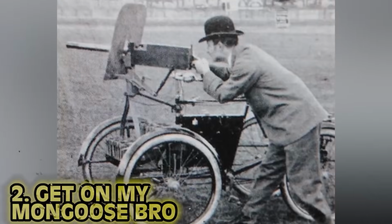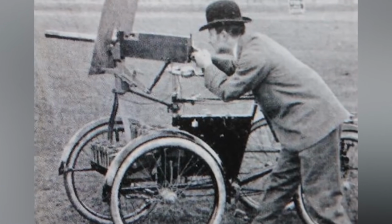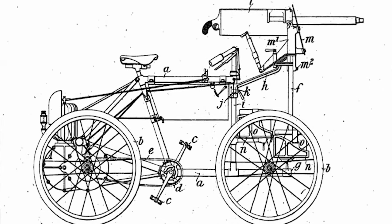Get on my mongoose, bro. Looking at the Motor Scout, you can see the beginnings of what could be a 4-wheeler. Personally, I think it looks like a mongoose from Halo, but Mom thinks I play too many games. Designed by F.R. Sims in the late 1890s, it was never really meant for off-road terrain, instead to support infantry on smooth roads. Sims, understanding the annoyance of trying to ride your motorized quad cycle while someone is firing at you, placed a Maxim machine gun on the quad to return fire.